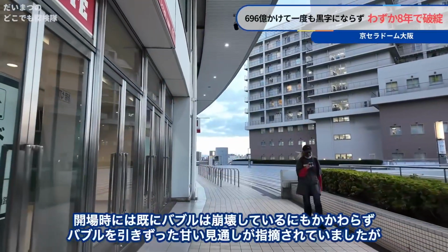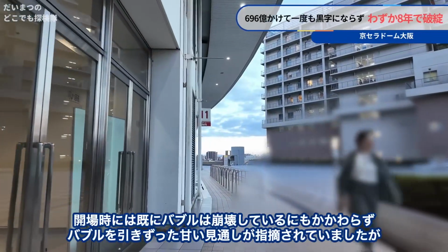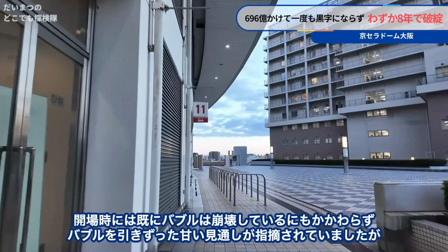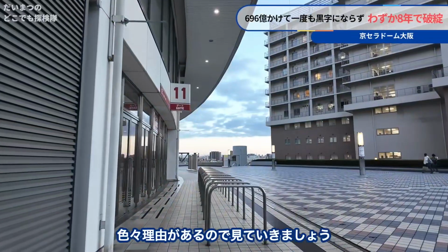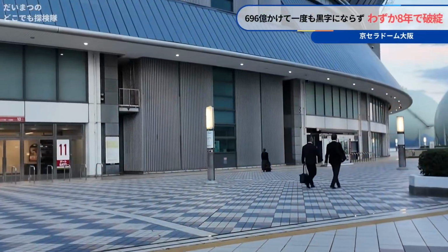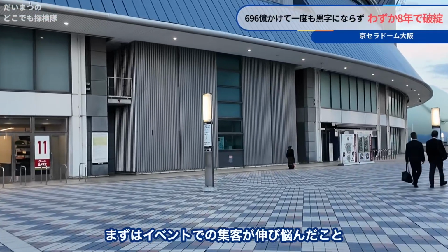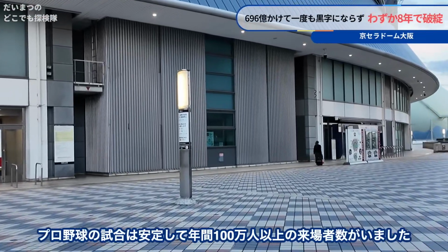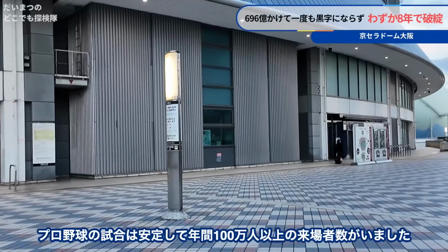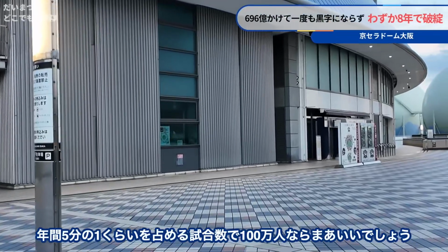By the time the venue opened, the bubble had already burst, but the effects of the bubble still lingered. Projections were overly optimistic due to various reasons. Let's examine them. First, attracting visitors to the event was a major challenge. As for professional baseball games, they consistently had over 1 million attendees per year. If 1 million people attend games that make up about 1/5 of the total annual events, that's pretty good.